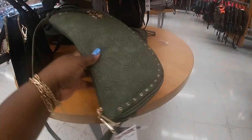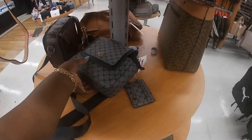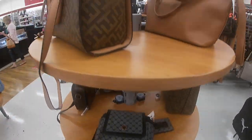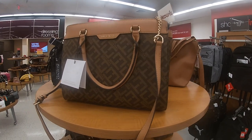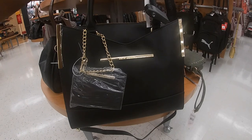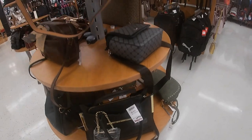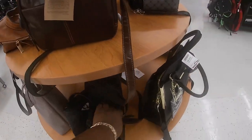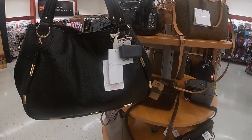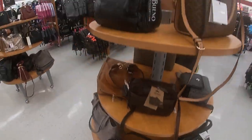It is 25. We saw this Steve Madden a few times. And this color, an orange, like brown, this one is 25. Ellen Tracy, 30, 40, Steve Madden. Is this another Jessica Simpson? Yeah, this is cute. This one is 35.